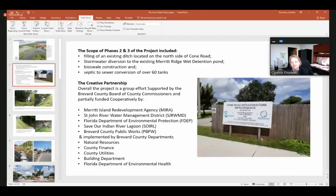And then the implementation by the Brevard County departments has been wonderful. Natural Resources, County Finance, Brevard County Utilities, the Building Department, all the permits and inspections. And then, of course, our Florida Department of Environmental Health, those people that have to deal with our inspections on the septic systems.